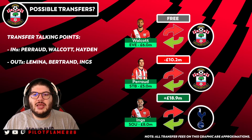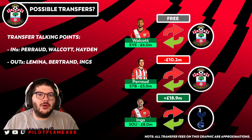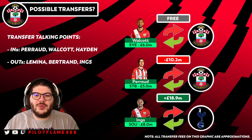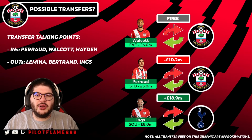Ryan Bertrand is someone who has left the club as well. He's made his move over to Leicester, which is why they brought in Parode as a direct replacement for that as well. And then lastly, Danny Ings, we talked about him. He is still being touted as he only has 1 year left on his contract. Manchester United was interested. Spurs are one of the main contenders as well, as they're looking for another centre forward to potentially either play alongside Harry Kane or come in as the Vinicius replacement.